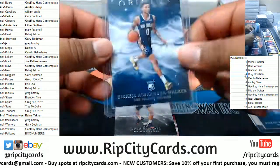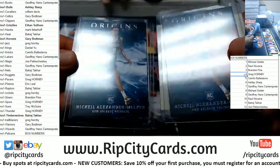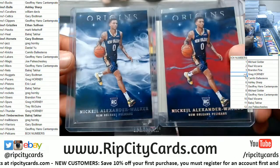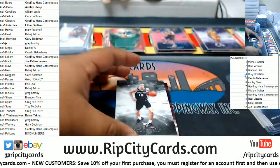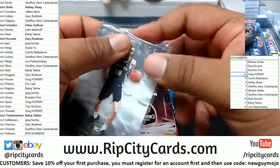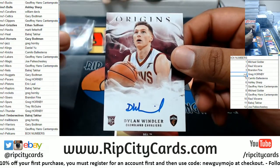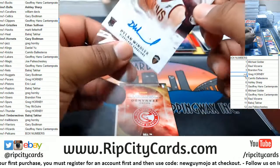I did notice something funky though. This one's not numbered, but it has like that red back there. Interesting. Very interesting. Luka Samanic, Spurs rookie. Dylan Windler, Cavaliers rookie, on card auto.